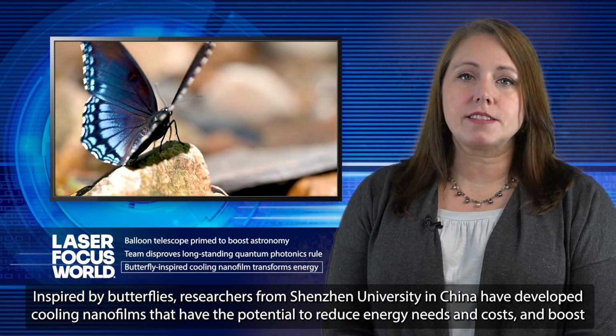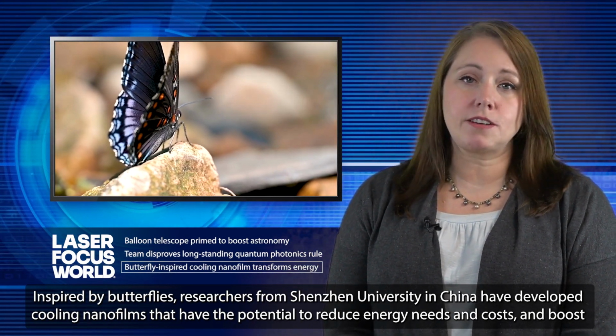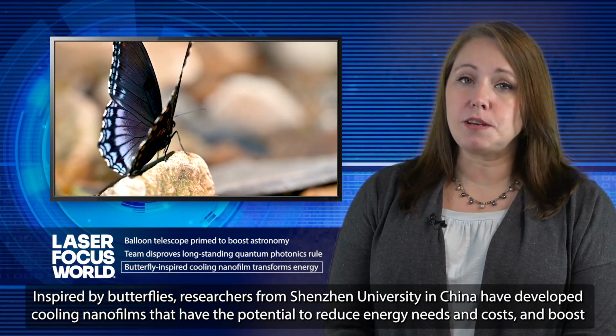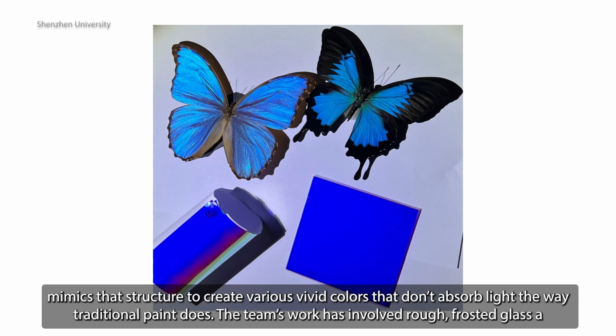Inspired by butterflies, researchers from Shenzhen University in China have developed cooling nanofilms that have the potential to reduce energy needs and costs and boost sustainability. The film is based specifically on the nanostructures in morpho butterfly wings, in which highly saturated blue colors are produced. The new design essentially mimics that structure to create various vivid colors that don't absorb light the way traditional paint does.